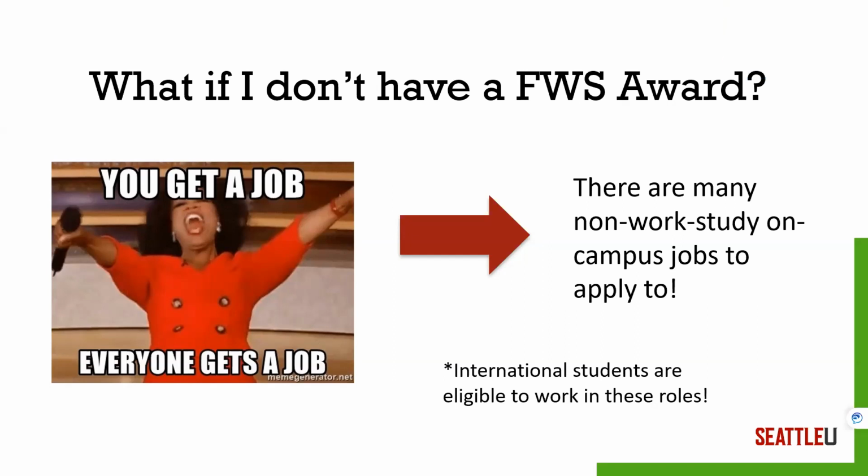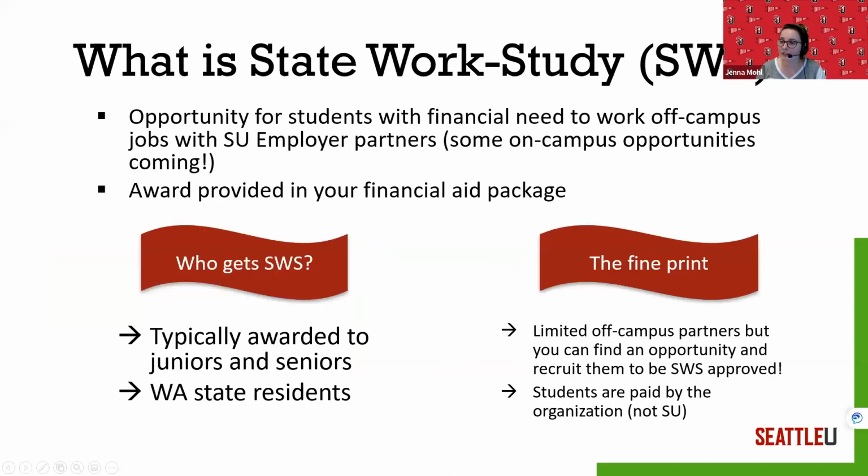Yes, so for state work study, to clarify, is it only for Washington residents? Yes, so you have to meet certain residency requirements, because it's a Washington state aid program. So if you're not a resident, unfortunately, you wouldn't qualify for that. However, there are lots of organizations that don't necessarily participate in the state work study program that you could work with. We've had students who didn't work through state work study and they worked at local hospitals or a financial firm. So yeah, there are lots of other opportunities. It just wouldn't be supported through SU.